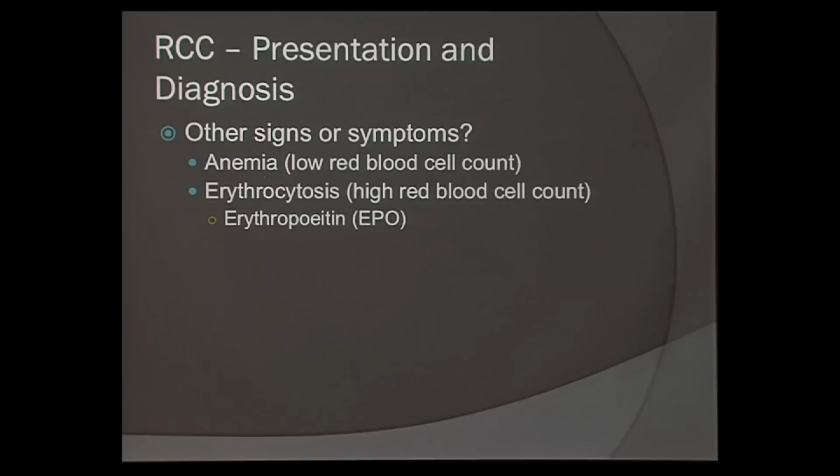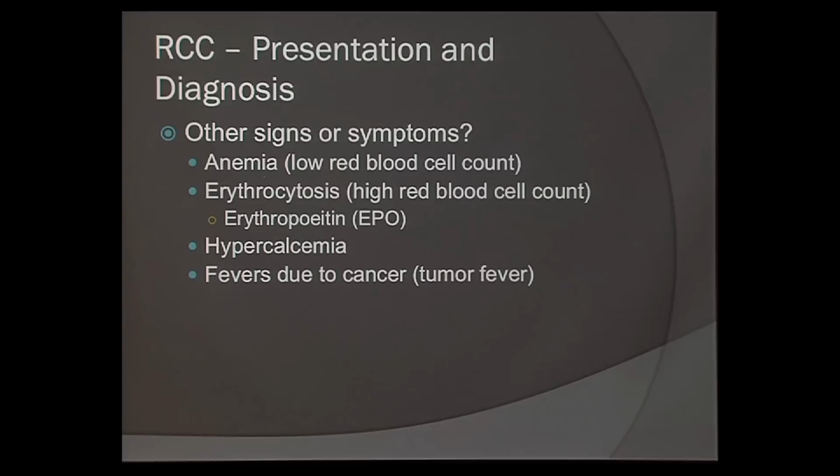Hypercalcemia, or high calcium levels in the blood, can be a symptom of RCC as well. Fevers due to cancer, and we call that tumor fever. Without having infection or other commonly thought of reasons for fevers, people can just have fevers due to the tumor itself, and that's usually due to production of cytokines and other inflammatory markers that the cancer can cause.